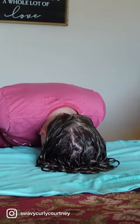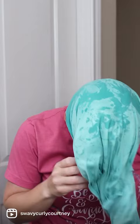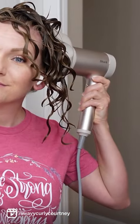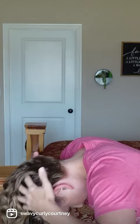I plopped my hair, really making sure to utilize my perfect hair care towel to its full potential, and left that on for about 10 minutes. Then I micro plopped and diffused my hair to about 80% dry. It took forever. Thank you to gels. Then when it was 100% dry after air drying, I fluffed it and scrunched out the crunch, and here are the results.